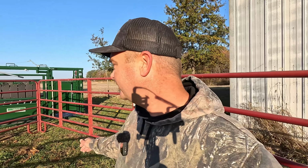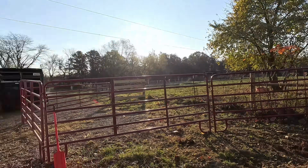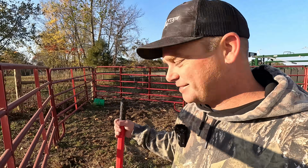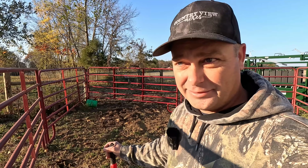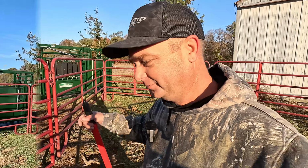Well, I won't say that went perfectly smooth. We had to end up shrinking it. We pulled these panels in next to this other one, so it was a pretty tight little area so that they really had to go down the chute to stay away from us. So anyway, not the best loading, I guess, but maybe the best we've had. We always seem to struggle getting them in a trailer.